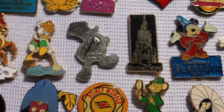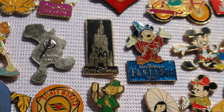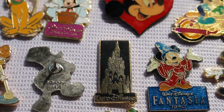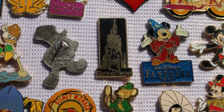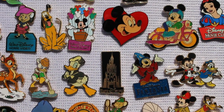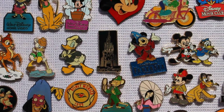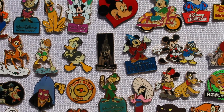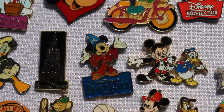So look at that beautiful Euro gold castle with the black background. That's an unusual one I've not seen also. I've seen a lot of Euro ones. And actually, when I first started collecting, when I came down here on vacation, like 10 years ago, the Euro ones were the ones I chose. They kind of look like stamps or something. There was a little set of them I found around. But that Mickey is really cool.